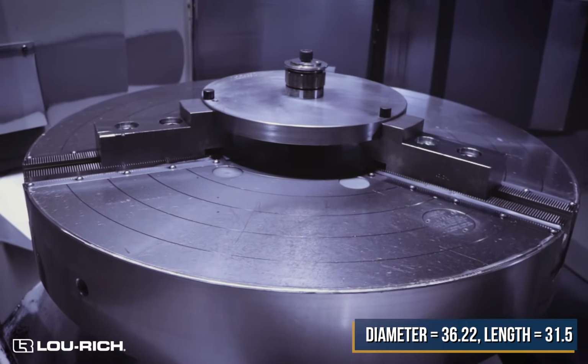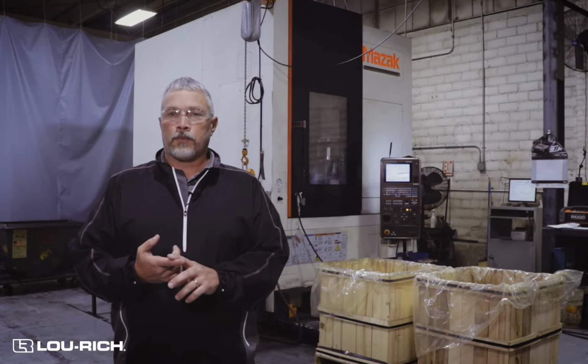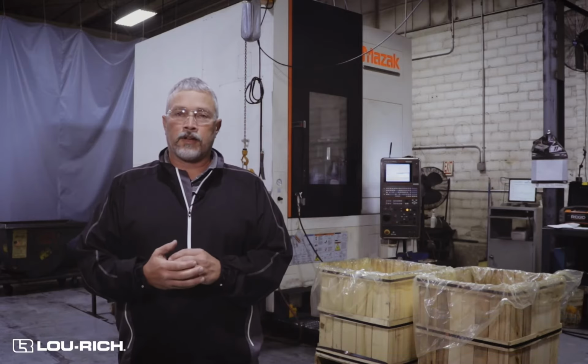Capabilities of this machine for max size of part, diameter we can have up to a 36.2 inch diameter part, and length we can have up to a 31.5 inch length of part. On this machine, we run a lot of thin-walled and heavy-walled castings, aluminum, cast iron. We also run solid bar stock through it, so a variety of things.